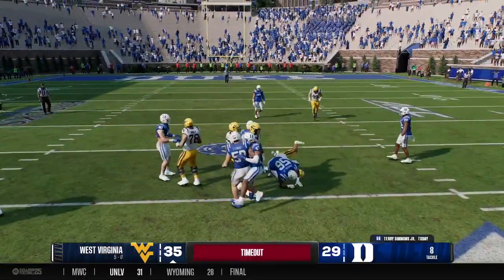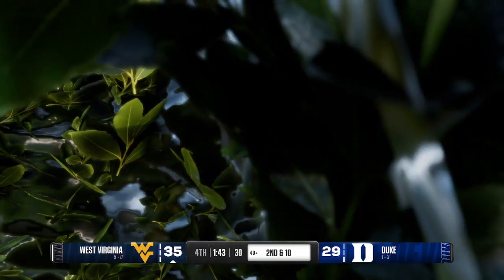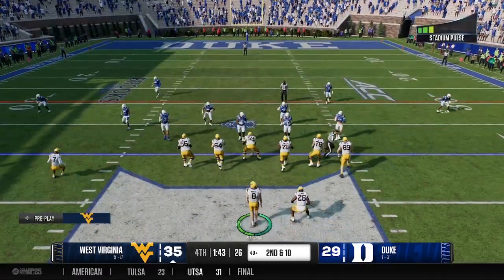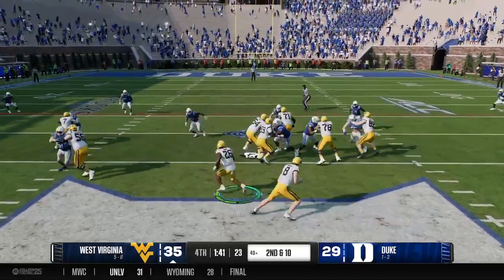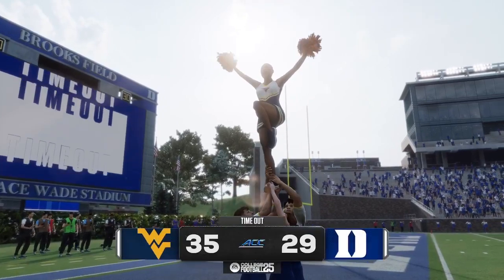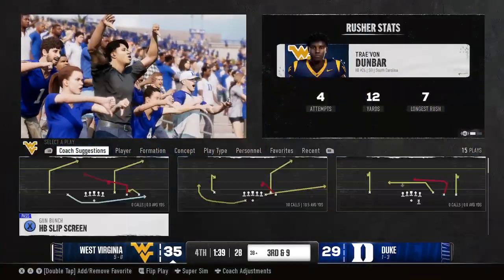Defense comes up with a huge interception. And how about the work up front by that big defensive line? Quick timeout called by the defense, stopping the clock to save as much time as possible for their offense. From the gun, the running back tries to hit the hole. Timeout called there by the defense, desperate to get the ball back and save as much time as possible.